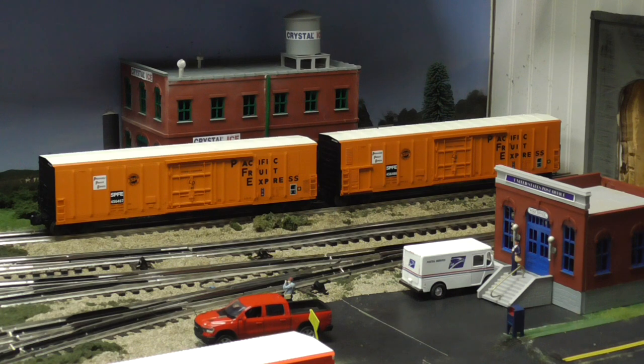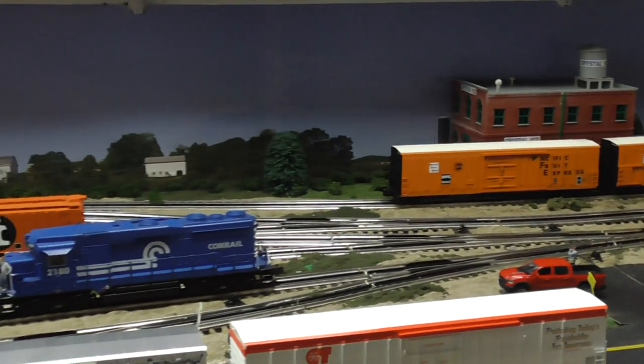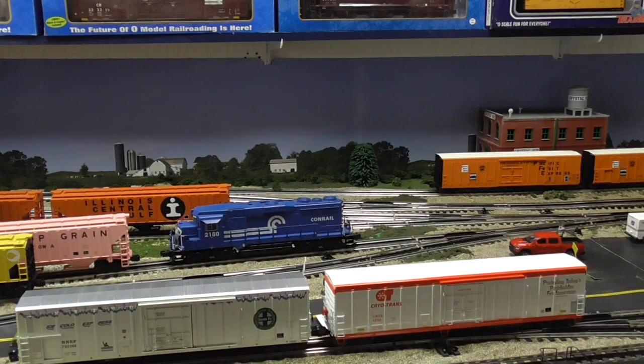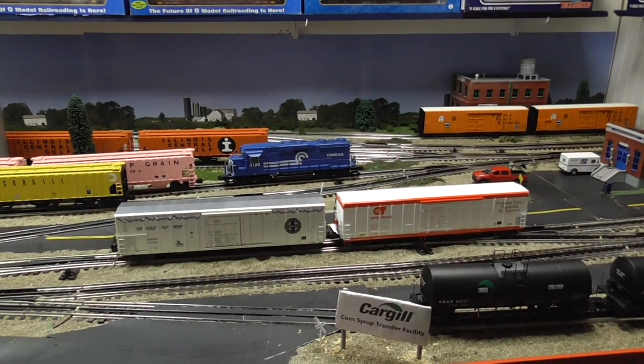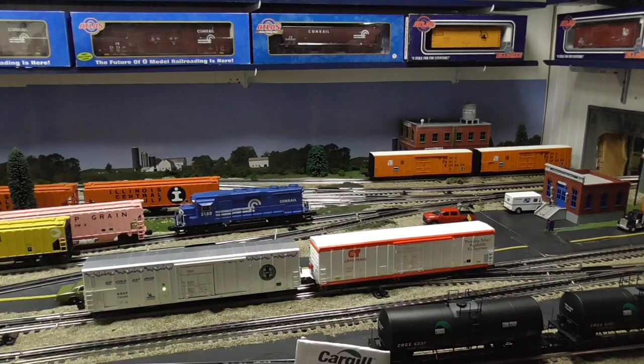These are made by Lionel, so we're going to switch them out from Crystal Ice, borrowing the Farmingdale Junction X Conrail locomotive. And you can see that two empties are already dropped off. Let's get started.